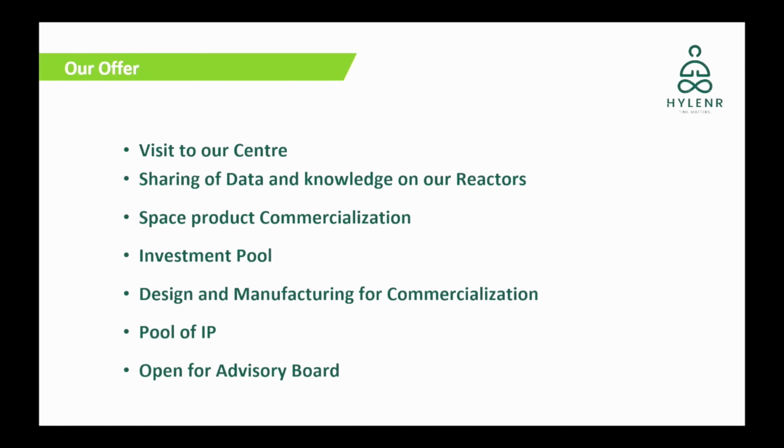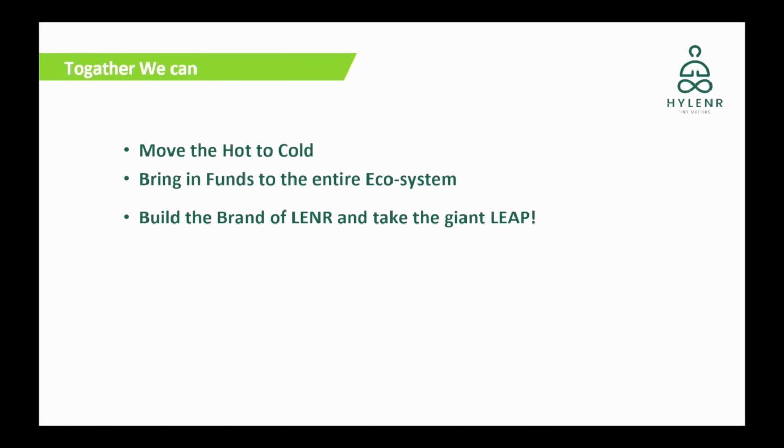Now, what I have to offer: I'm an open book. You can visit our labs. You can look at our space products. I'm more than happy to work together on commercialization. And the investment pool is a very critical thing. We are currently closing our pre-Series A funding round, and as rightly articulated, with more funds, we can go much further. I'm also open to advisory boards, people who are willing to come on board and work together. More than happy to do that.